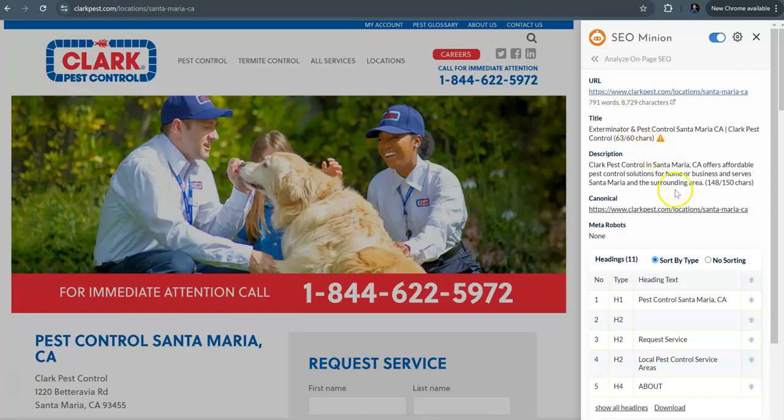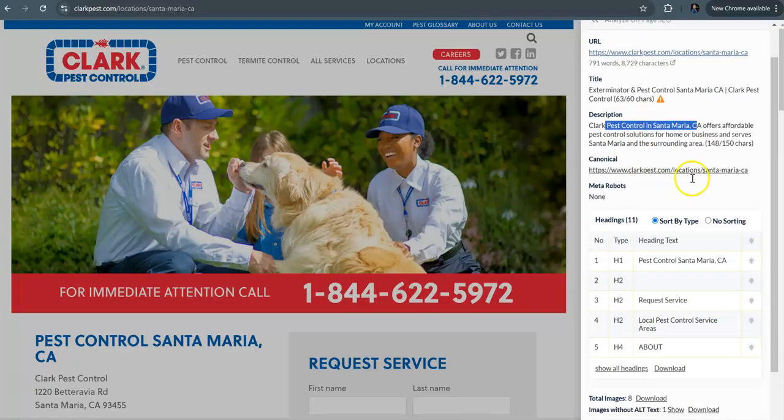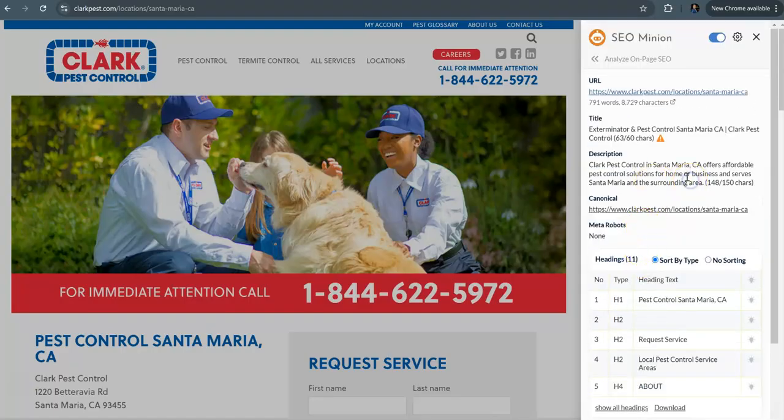So looking over at Clark's, they are ranked number one. They're using that exact match keyword right there in their title. They've got just pest control in Santa Maria in their description, and then they use it again right there in their header one, and then they only have one of the header one tags. So that's where they're really beating you guys out.